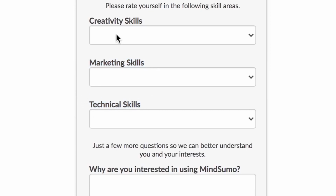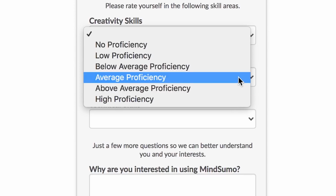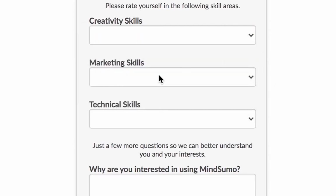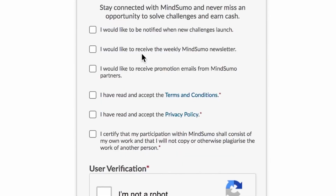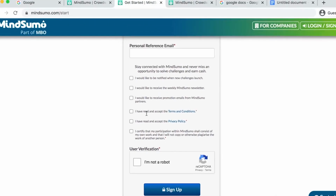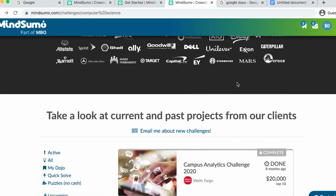Now, this is really optional, but I recommend you select something like average proficiency or above average proficiency, regardless of what your skills actually are. This is going to give you higher chances of making more money. So, I would select average proficiency. You don't have to click these 3 boxes because that's going to sign you up to their email list, and that's obviously not what you want. You don't want any spam emails or whatsoever. So you would just need to click these 2 boxes to accept their terms and conditions along with their privacy policy, which you can read by clicking on these 2. After that, just click on I'm not a robot and just click sign up. And now you have an account in Minesumo.com.